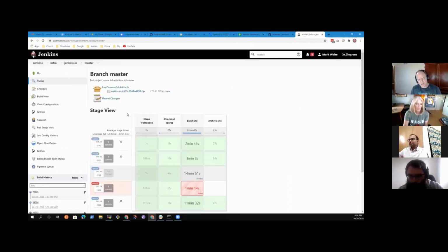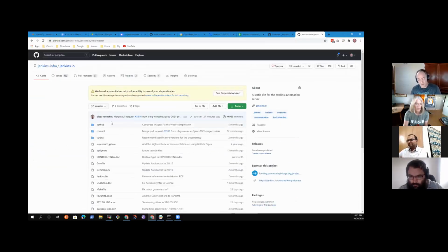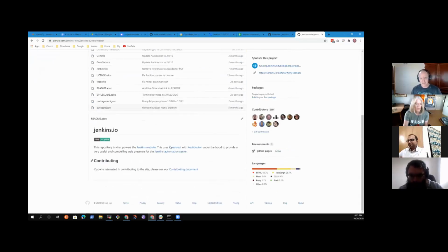Now, in terms of parts and pieces, what happened there was Awestruct invoked some Ruby code that converted the AsciiDoc to HTML, did some sanity checks, and published it out. And that is visible on this jenkins.io site if we go back to GitHub. So the source code to do all that is here. Yeah, so it uses Awestruct and Asciidoctor. Now I guess it's time to stop sharing.